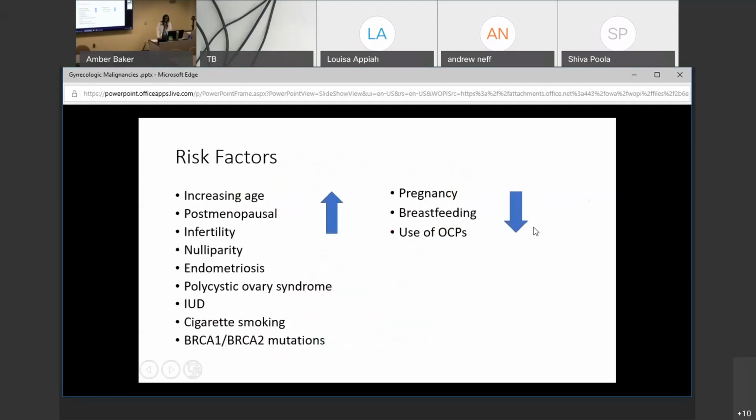Okay. So we all know this, risk factors for ovarian cancer, the ones that increase your risk for developing ovarian cancer are increasing age, particularly in postmenopausal women. Those are probably the two strongest risk factors: infertility, nulliparity, endometriosis, polycystic ovarian syndrome, prior IUD use, cigarette smoking, and of course BRCA1 and BRCA2 mutations. And then the ones that decrease the risk are pregnancy, breastfeeding, and use of OCPs.